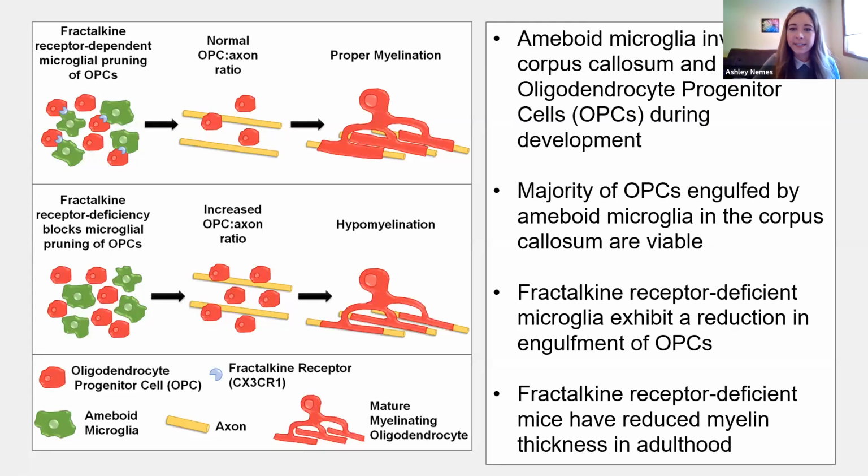Here's an overview of the findings of this work and what I'll be talking about today. First, we observed that amoeboid microglia are invading the corpus callosum to engulf oligodendrocyte progenitor cells, or OPCs, during development. And the majority of these engulfed OPCs are viable or alive. And we also found that fractalkine receptor deficient microglia exhibit a reduction in this engulfment process, and fractalkine receptor deficient mice have reduced myelin thickness later in adulthood.